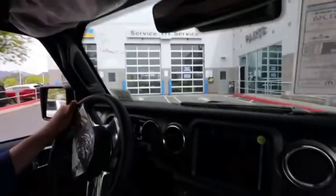I think this is the fifth Gladiator delivered to the beautiful state of Utah. This is gonna be the most built Gladiator you've ever seen, and it's gonna have a lot of miles. Oh, there's UHP. I need to get window tint. We are headed into the service center to get the PDI, that is the pre-delivery inspection.